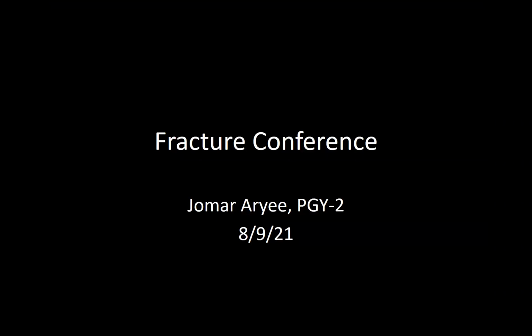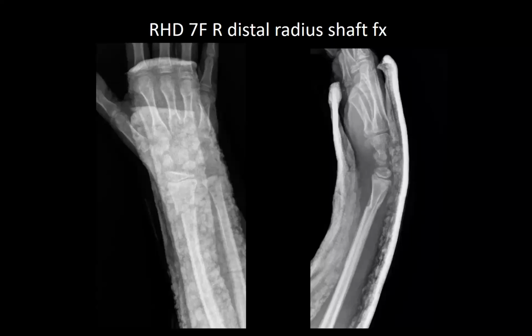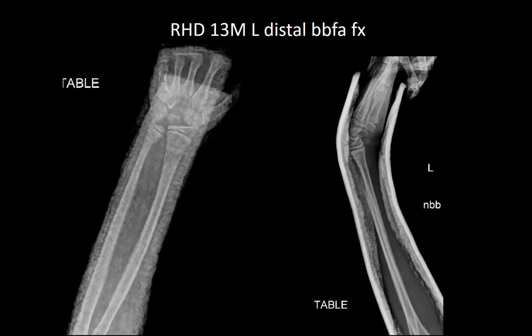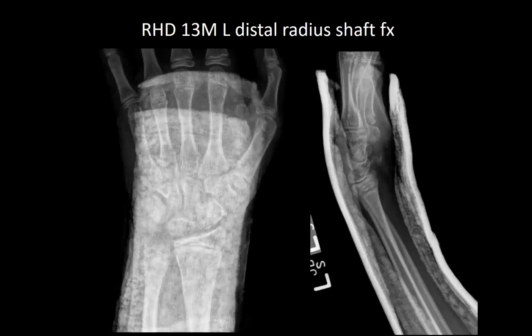Good morning. First patient is a right hand dominant female, right distal radius shaft fracture. She's reduced, placed into a sugar tong splint. Our next patient is a right hand dominant 13-year-old male, left distal forearm fracture. Both bones reduced as initially explained. Next, a right hand dominant 13-year-old male, left distal radius shaft fracture. Both bones reduced as initially explained.